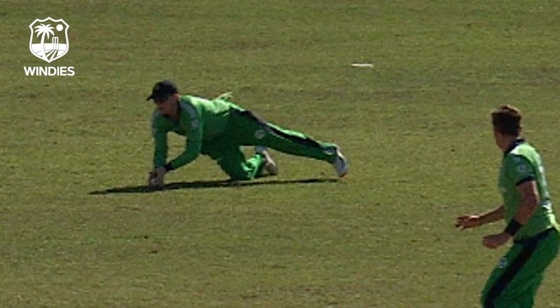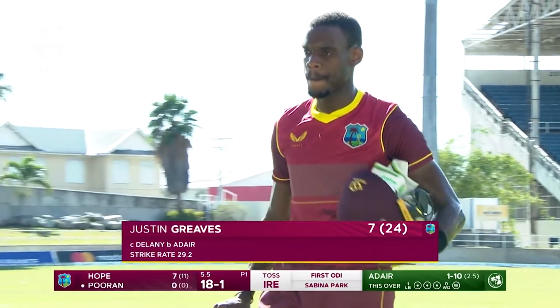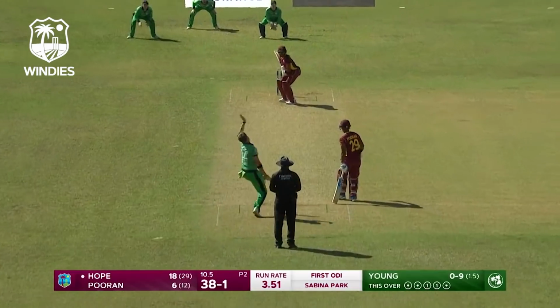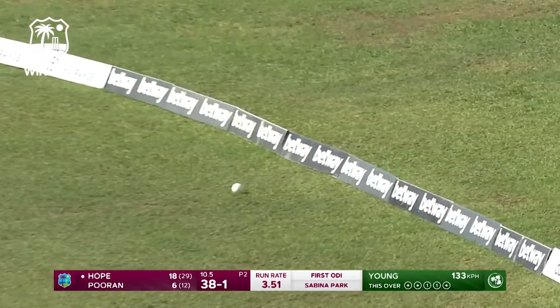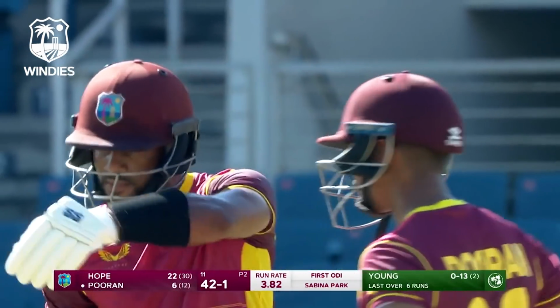All right, thanks, Mark. I don't have any conclusive evidence to overturn this decision. So we're going to stay with the decision of out. Early breakthrough for Ireland, just what they needed. Justin Graves has gone on debut for 7, 18 for 1. Justin Graves. Got the required length and gets it away for 4 to end the over. 42 for 1.